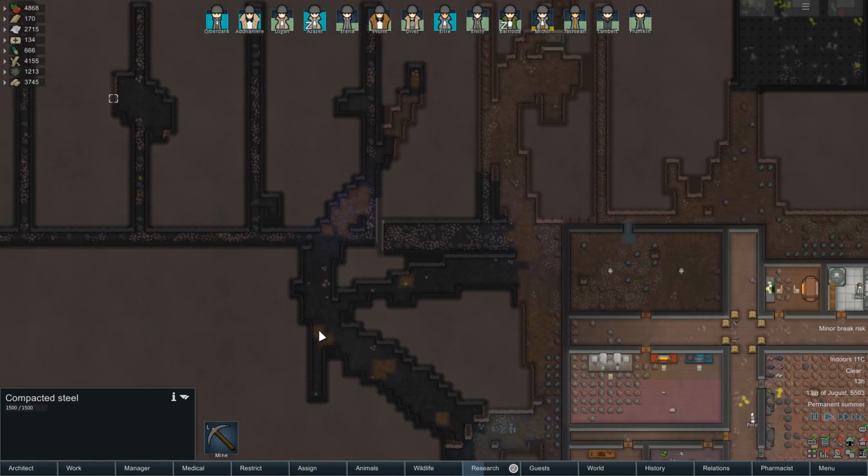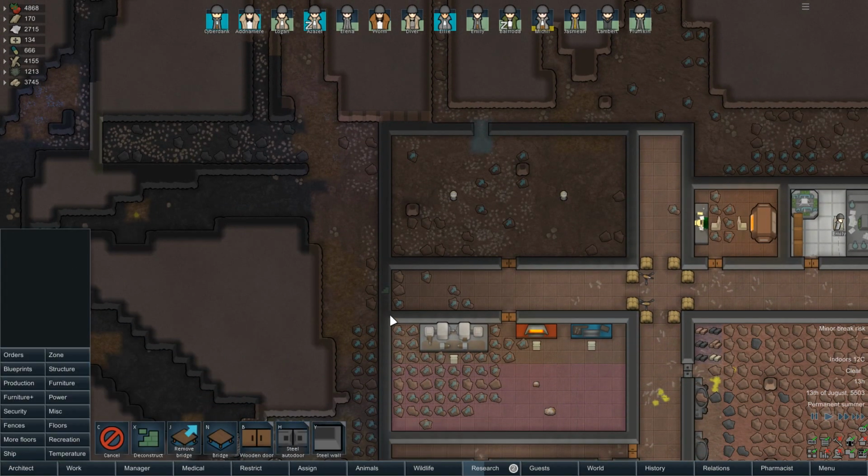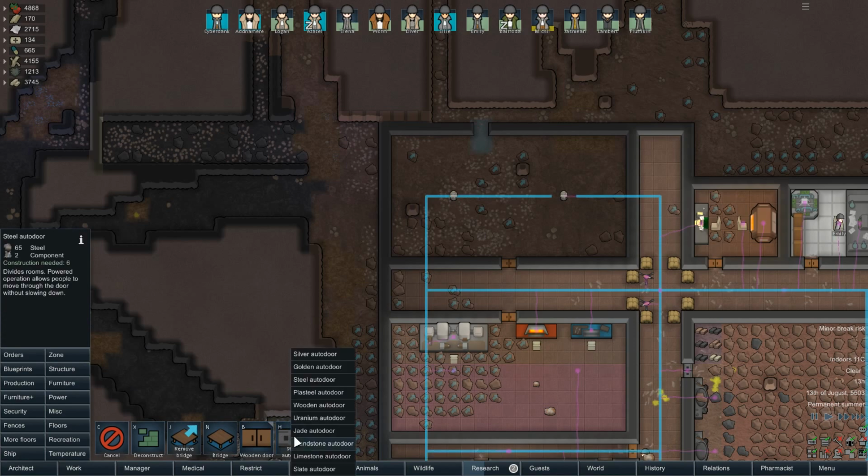Okay, so let's do a door here. Do it like this instead. We'll put a normal door.